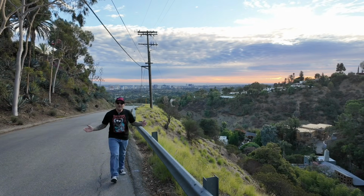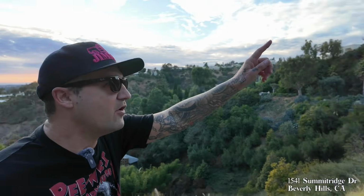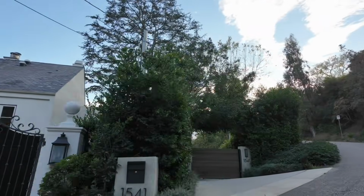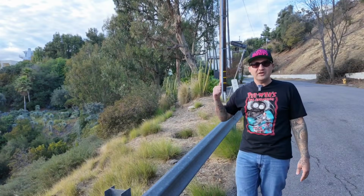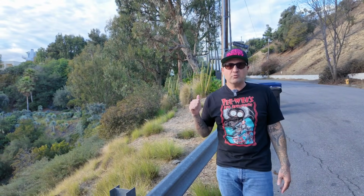Right now I'm high up in the hills of Beverly Hills, and right over here on the other side of all these trees, you can just barely see a house. And if you go around to the front of this house, there's more trees and a wall, and it's got a very long driveway, and you can't see very much of this house from the street, but this was used as the home of Mia and Marcellus Wallace.